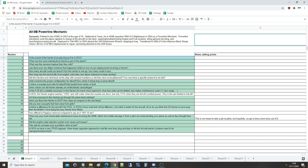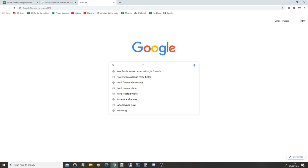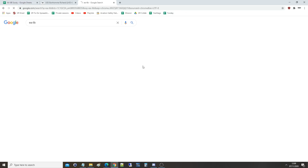When I was in, it was probably the second loudest, most annoying aircraft in the service. Oh, really? Number one was the EA-6B Prowler. It is by far the most loud and obnoxious engine sound. Why? Number two was a Harrier. I've got to have a quick look at that. What was it? EA-6B Prowler.